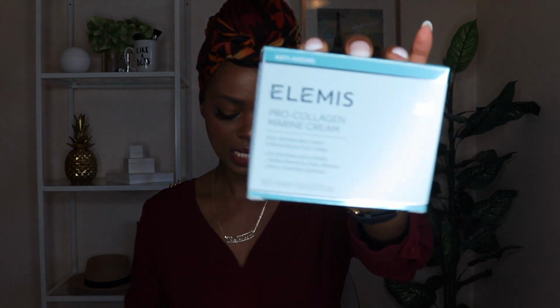This last package is from Elemis. They are a skincare brand, and I'm excited to discover their products. Oh, a handwritten card. You know how I love those. They sent me a handwritten card from the Elemis team. This is a Pro Collagen Marine Cream. Looks like this. Then they also sent me a Pro Collagen Cleansing Balm.